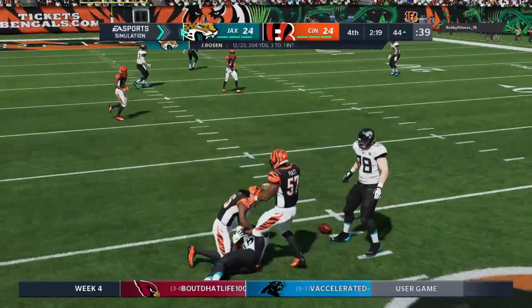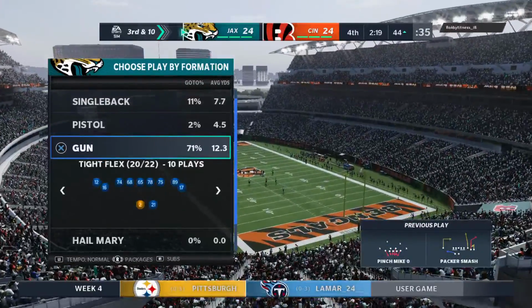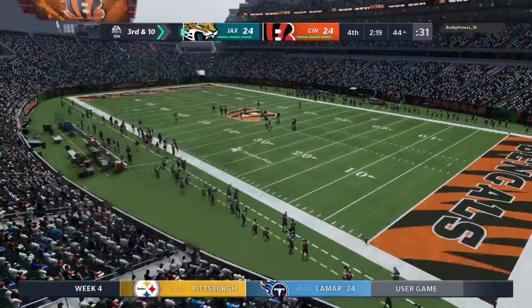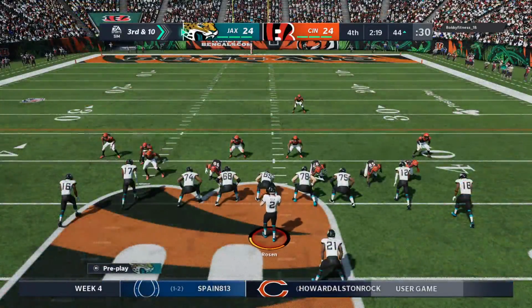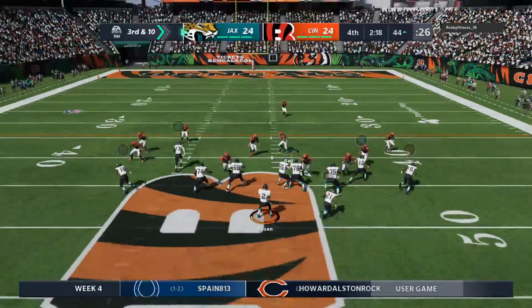And that'll be incomplete. Took a pretty good shot as he tried to pull that one in. Couldn't hang on, third down. And partner, to me, that one was all about timing. If he's there too early, it's going to be a pass interference call. If he's too late, it's a completed pass.